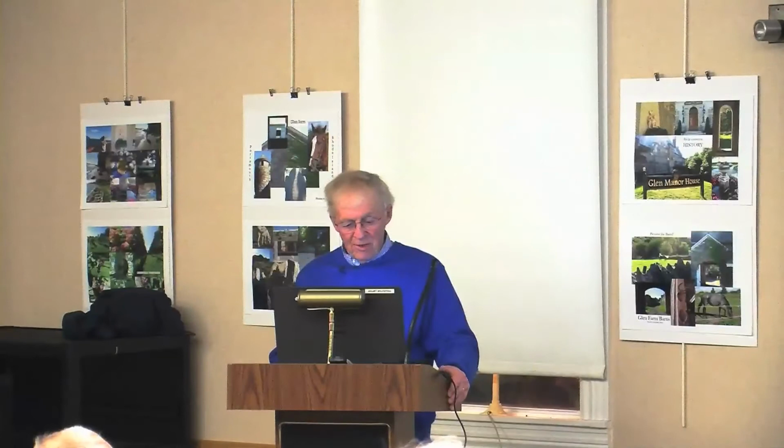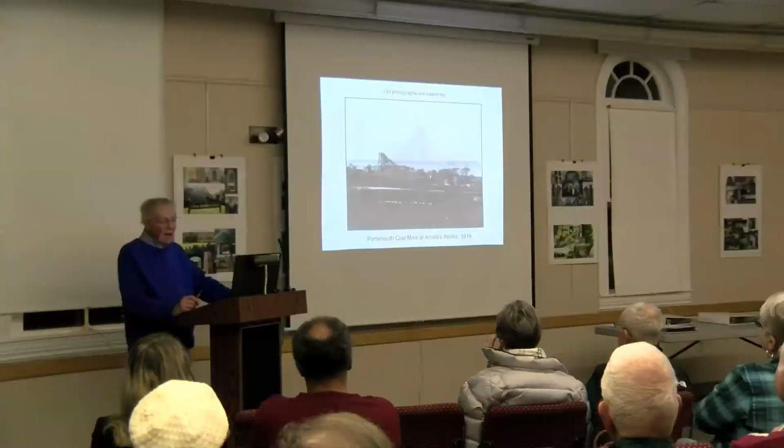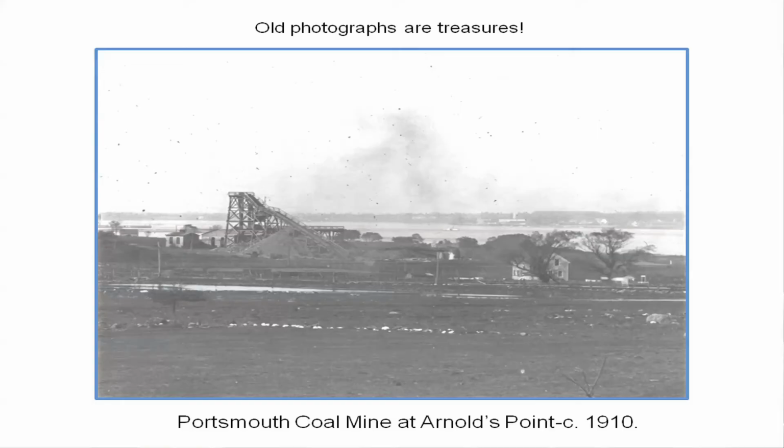Okay, old photographs are treasures. This is the Portsmouth coal mine. We did have a coal mine in Portsmouth. Some of you might not know that. It was just about where the Carnegie Abbey Tower is at Arnold's Point. And this is part of it. Part of it was under construction. It was there from 1809 until 1913, off and on.